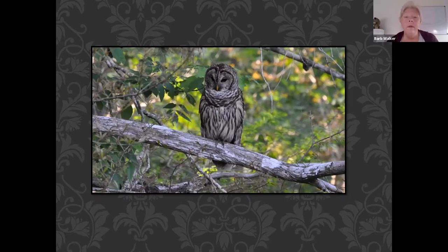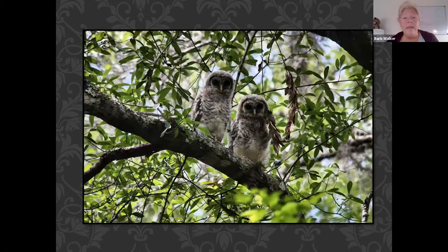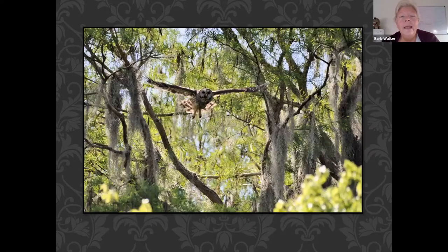Here's a couple of very cute babies staring back down at the photographer. I think this is in John Chestnut Park. Maybe. And here's a barred owl flying. And you can see that they have a very broad wing. And in this picture, this bird's tail is expanded. And you can see the bars basically along those tail feathers. And that's how you would recognize them.